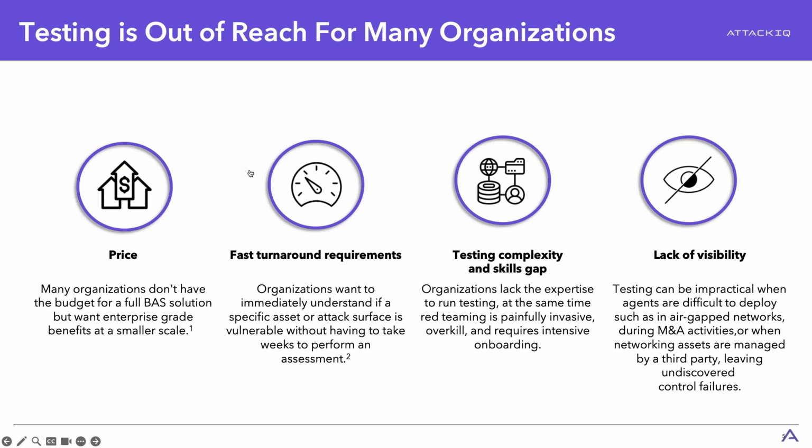The other problem is red teams, either if they're outsourced through a partner or within the organization, sometimes may not cover all of the aspects of testing the control systems in their environment. So there could be a skills gap as well. Overall, there's also the lack of visibility. If you've got air gap networks, or you're in an M&A activity, it is difficult to test all and have full coverage. So this is why testing becomes a very complex and very expensive proposition for many companies, which is why they try to outsource with MSSPs and partners that have the skills to do that. Next slide, please.